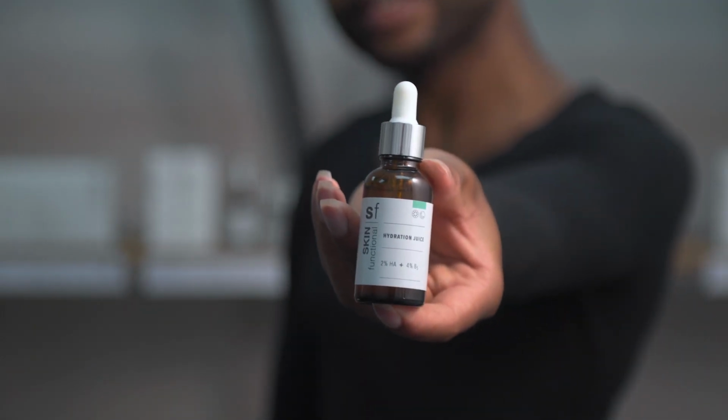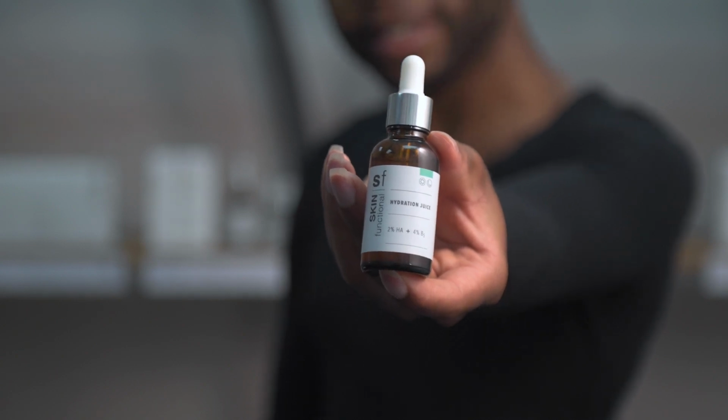Another ingredient that I personally love is hyaluronic acid. This actually helps to maintain hydration in the skin and therefore optimize moisture content, with hydrated, plump, smooth skin. Skin Functional's modified form of hyaluronic acid ensures that it penetrates to all depths in the skin. This therefore helps to ensure that deeper layers have optimized moisture content.